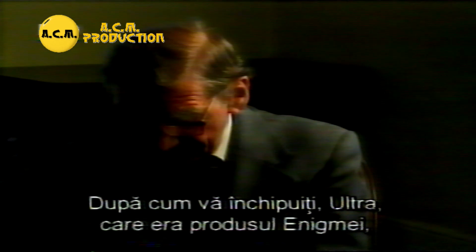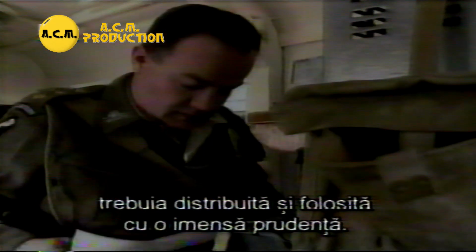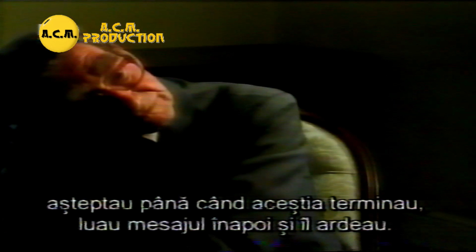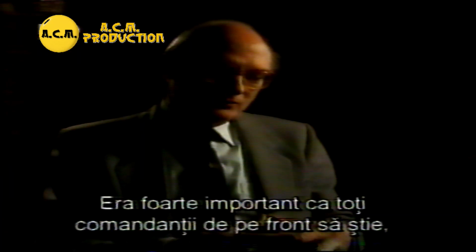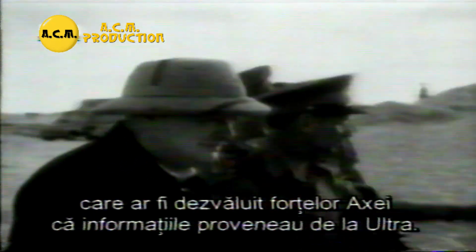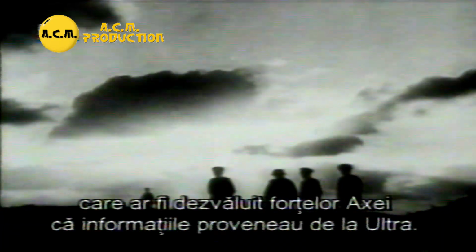And as you can imagine, Ultra, which was the product of the Enigma, had to be distributed and used with immense care. At every command post, there was a highly trained signaler and decipherer. It was they who did the signaling, took the decrypt across to the intelligence staff, stood over it till it was finished with, collected it back, burned it. It was very important that the field commanders understood, and they were expressly commanded by Churchill, that they were to take no action which could give away to the Axis forces that the information had come from Ultra.